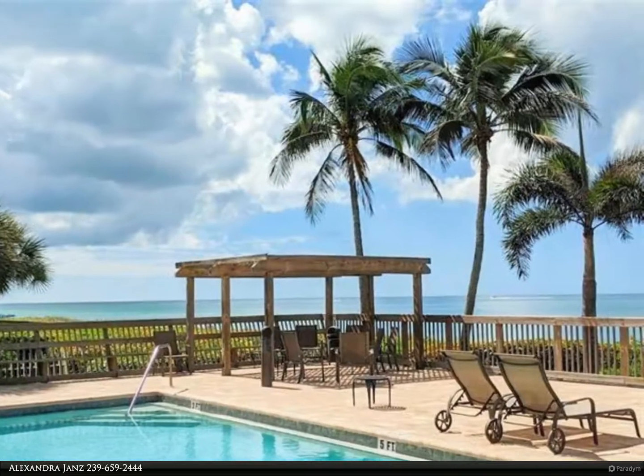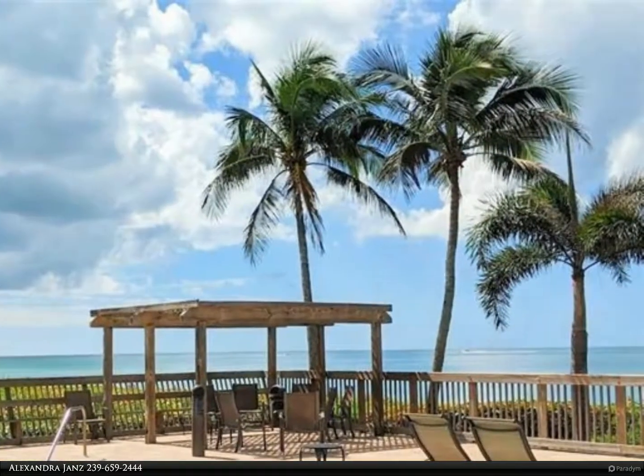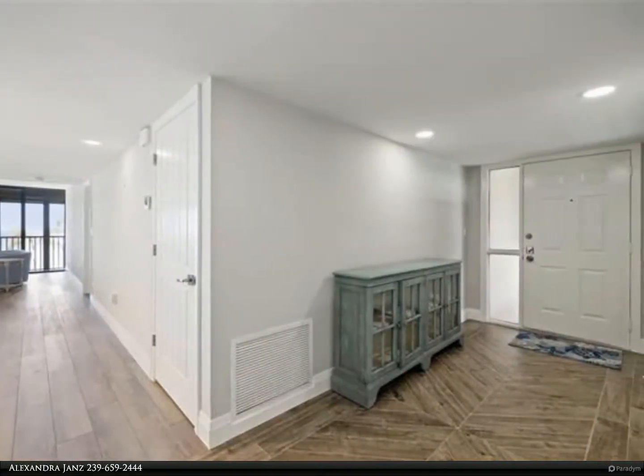Looking for an outstanding condo on the beach? At the sought-after North Naples Vanderbilt Beach? Then this is the one you had always been waiting for.